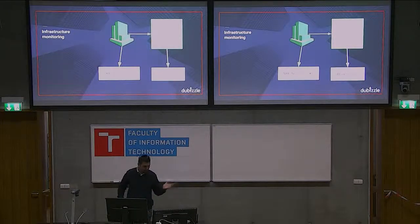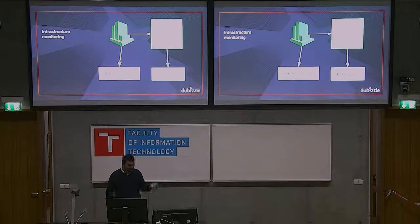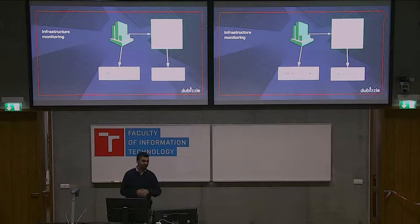For infrastructure monitoring, since we are on Amazon, we use Amazon CloudWatch, and we send it to PagerDuty as well, and PagerDuty routes to the respective people.